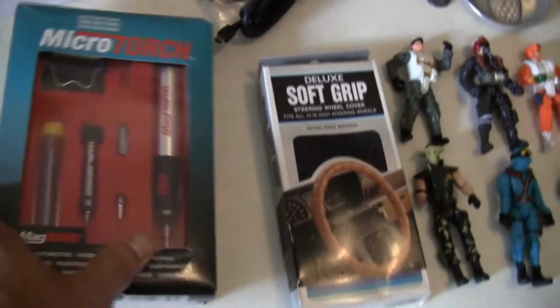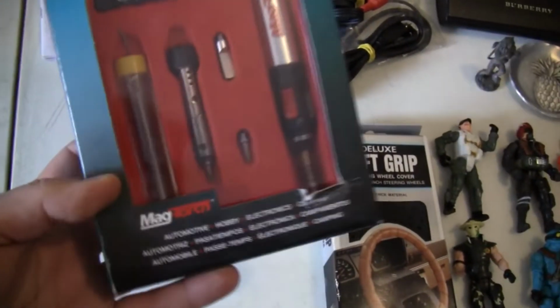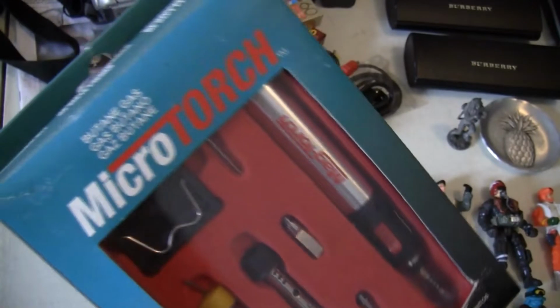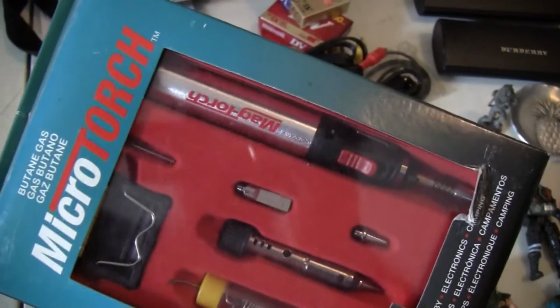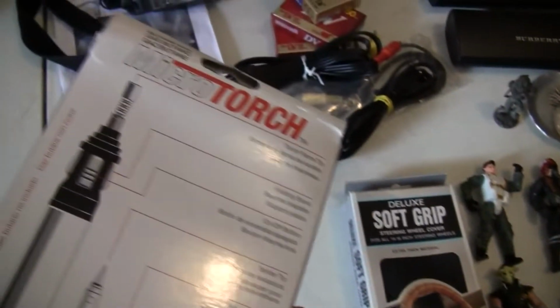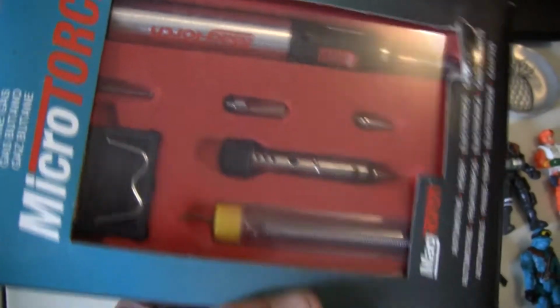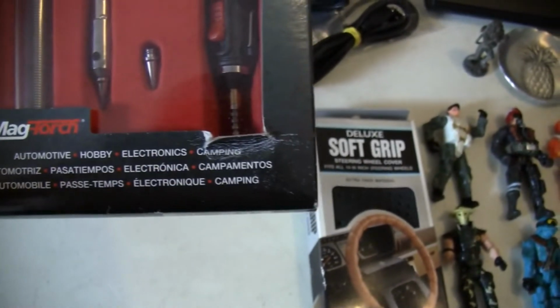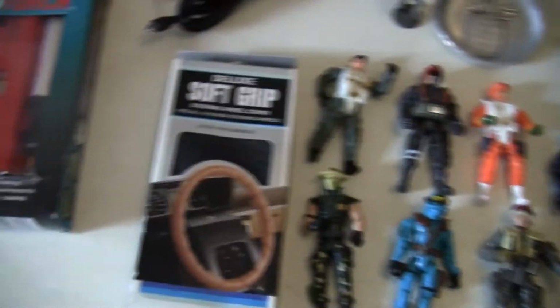Next item, right here, brand new micro torch by Mag Torch. I just put butane in it, and she fires up like the devil. All kinds of accessories. I guess that's solder over there. Cool. Next one.